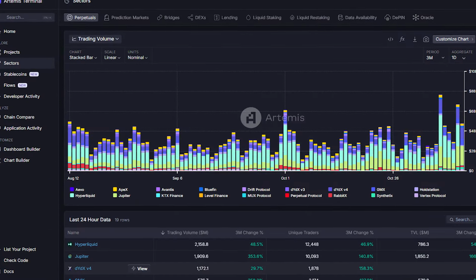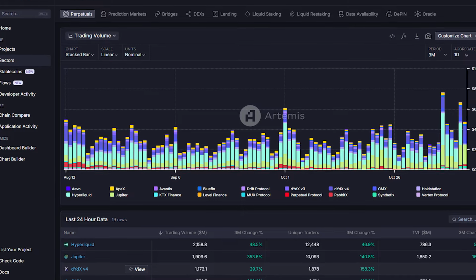The next one here is Artemis. Now, basically, Artemis is providing data that's available for all digital assets. So the terminal and benchmarks of the on-chain analysis has a range of different metrics you can use. The first one you can look at here is the sector performance, and you can essentially review how different sectors are going.